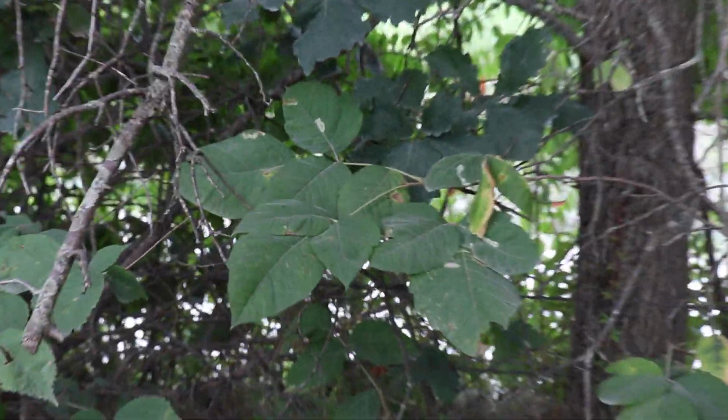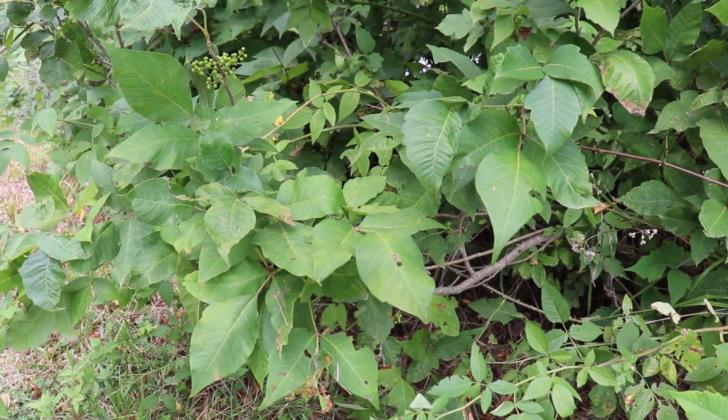Here, here, here. Here. But Matt and I were thinking that maybe we're just a lucky few and don't have any reaction to poison ivy. Now that we know where it is, we can avoid it because honestly, I don't want to find out if I am really allergic to it. So we're just going to leave it alone.